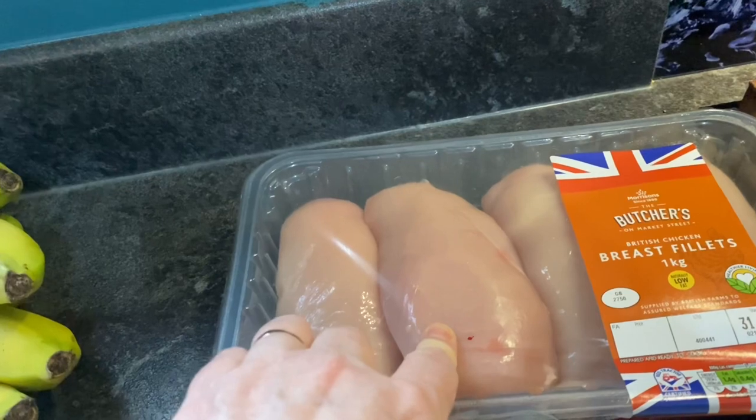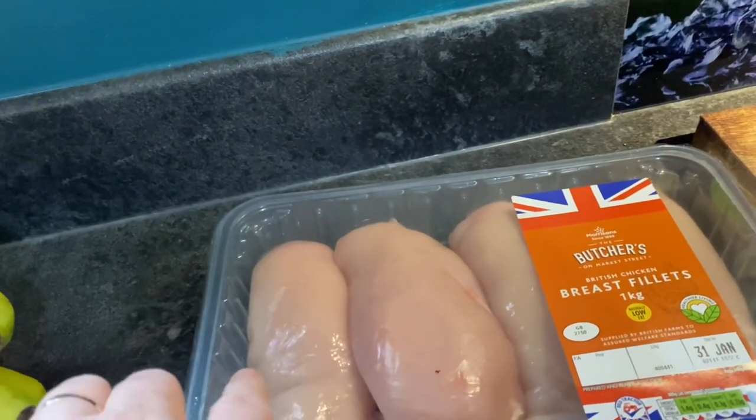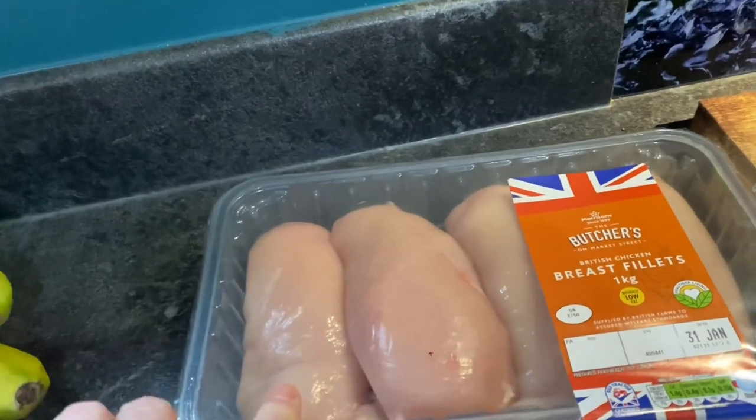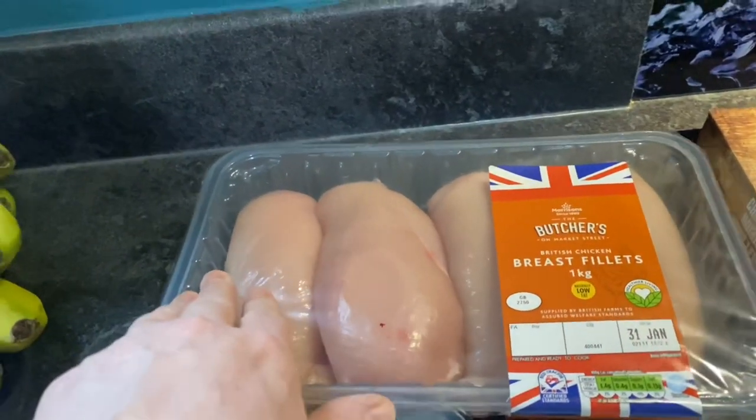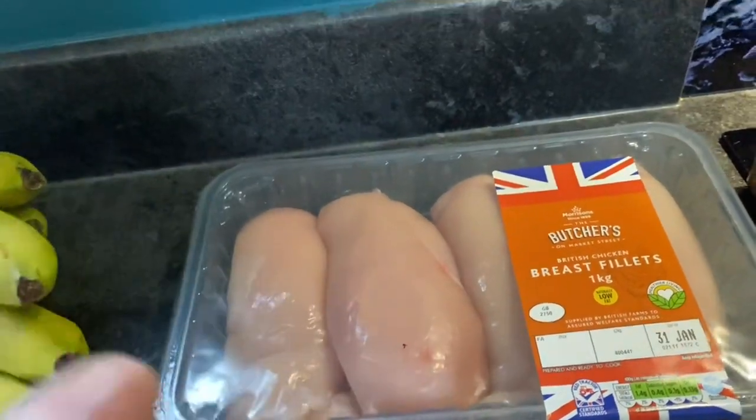They've finally fixed the barcode scanner. For about a year, whenever I've bought them, I've had to get one of the girls to come and input the quantity in, the value in. And finally, the barcode works and it puts the price up. But literally, it has been over a year. Has that been at yours as well? Was it just at my Morrisons?